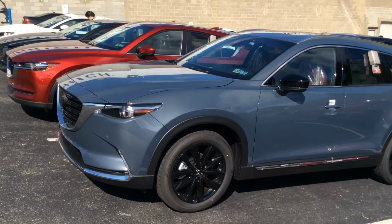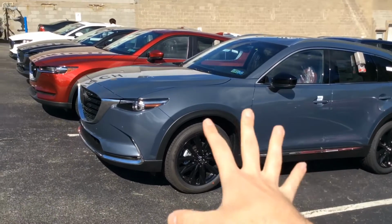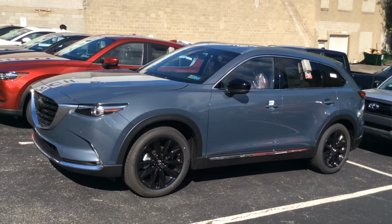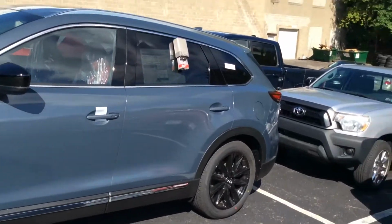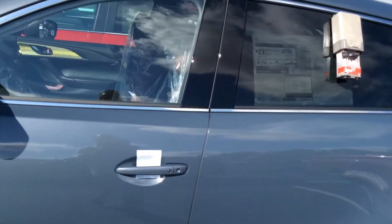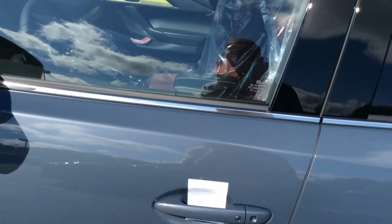Now, your headlights are adaptive, so they will move left and right as you turn the steering wheel, and they can even read light from other vehicles and street lamps and so forth to use the high and low beams automatically. Everything, much like your Acura, is going to be push to start, so you do have the button here. As long as you have the key with you, you'll just press that to lock and unlock.